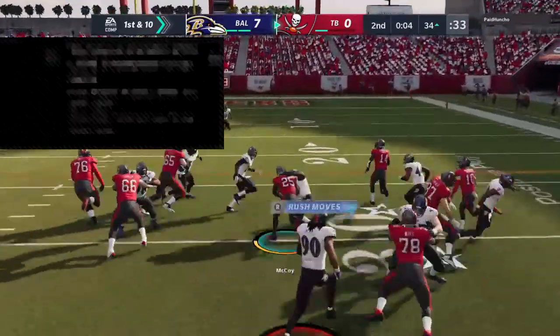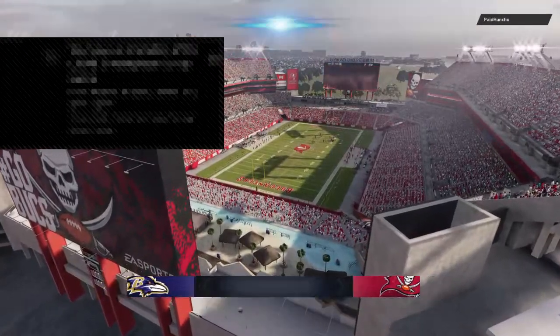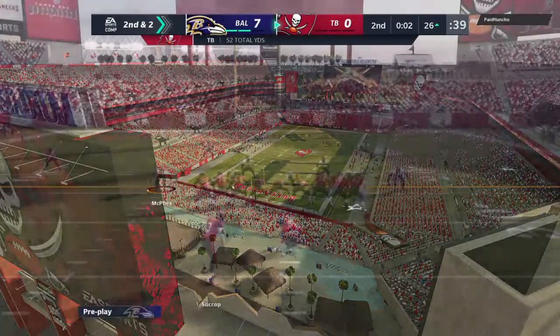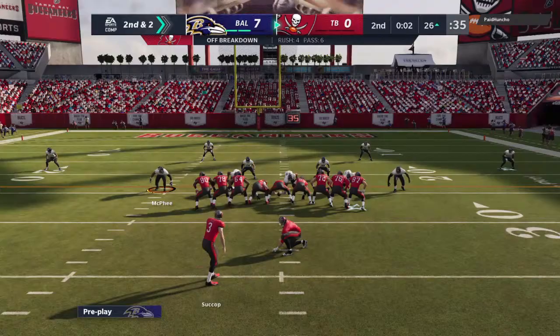First carry now for the backup, LaShawn McCoy. Now the result here, a pickup of 8. Leaves him with 2 to go on 2nd down. And we're going to get a timeout with 2 seconds remaining in the second quarter. Field goal, a 43-yard attempt.